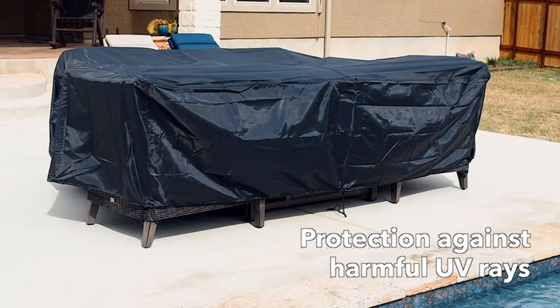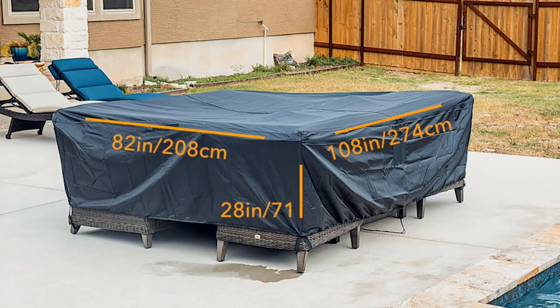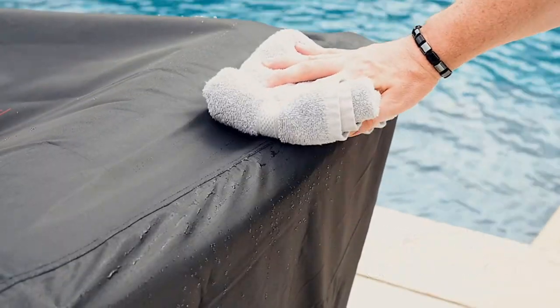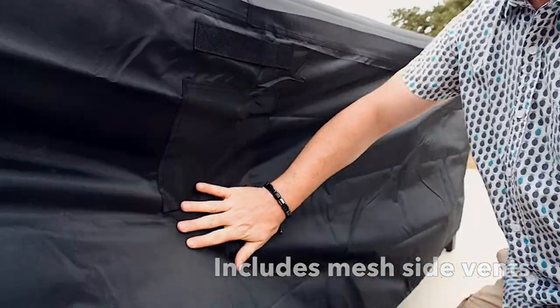Tear and UV resistant. We developed a high quality patio furniture cover with 600D material, strictly stitched and PU coated with waterproof tape at the seams. Keeps your furniture dry. It also protects your furniture from rain, snowstorms, dust, falling leaves and scratches.